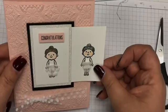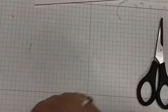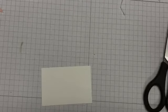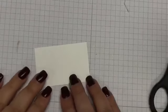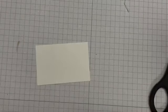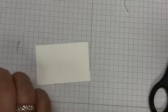So what I want to do with you guys, I thought I had a piece of white cardstock here. I don't, but we're going to actually use this little one instead. I thought I had a bigger piece to share with you guys, but that's okay. So I want to show you how I would stamp these if I was doing multiple. So let's say you wanted to do 2 dancers to this one.